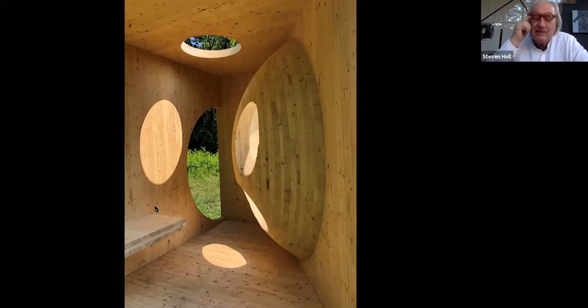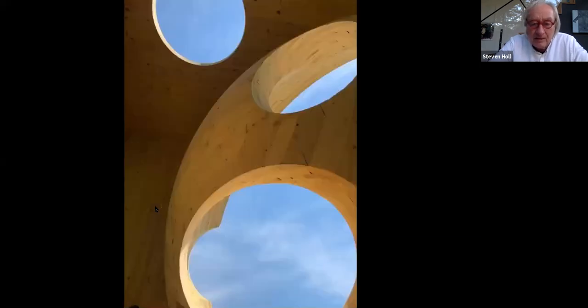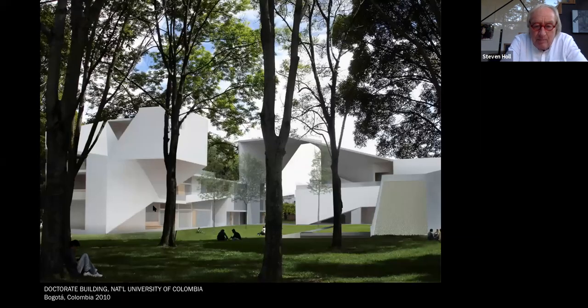The robot cut from our computer drawings without working drawings. So in terms of the future, that's really the digitally driven way that we can have the feeling of craft and materiality. And I think that's something we've been exploring in quite a few buildings. Maximize fresh air and natural light. I've been trying to do that since I built my mother's house in 1975.